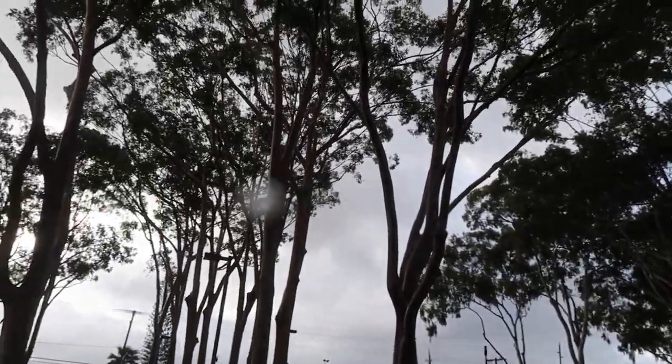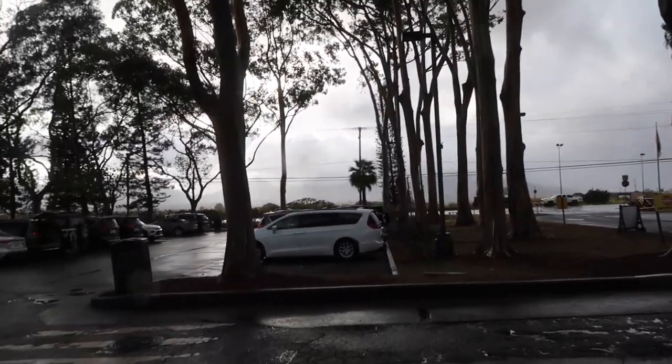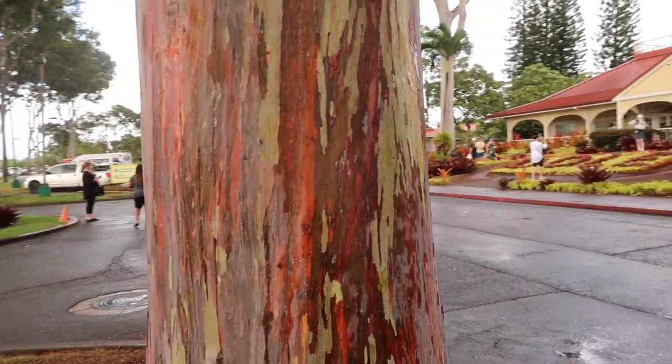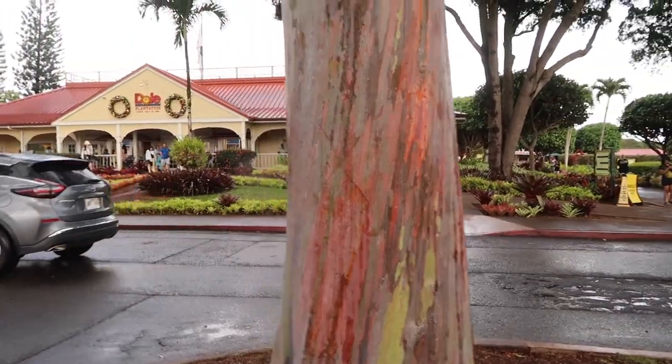Look at the color of these trees. All right, I gotta get closer so you guys can really see. Oh, I'm just gonna get hit by a car. It looks like a watercolor painting. You gotta see it close. Yeah, it looks like a watercolor painting. It looks fake, but it's real. Look at the colors. Wait, they can't even see it. Oh, there you go. That one in the middle. Look at that. Sheesh. At the Dole Plantation.